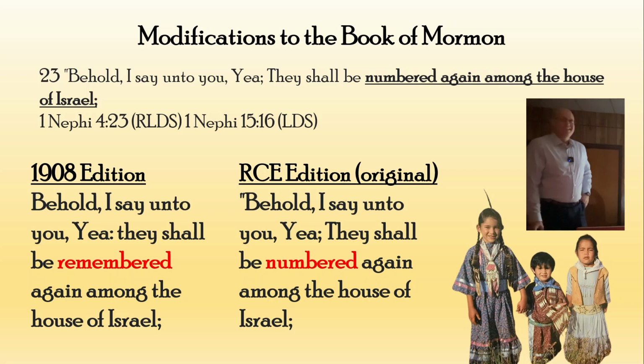I can see how that might have been read incorrectly. Right. And I'm not saying any of this was nefarious. Yeah, but it's still a big, important difference. Yes, for sure.